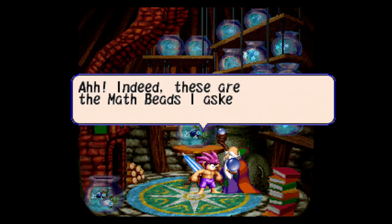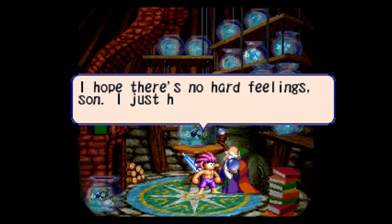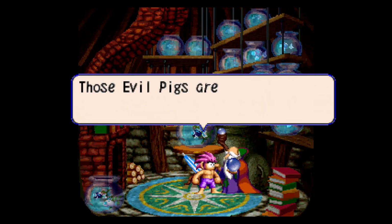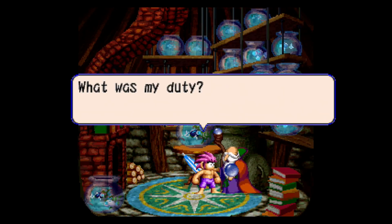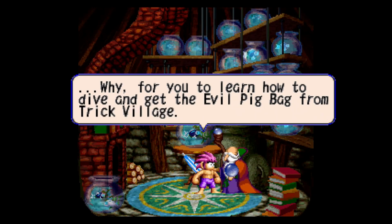Indeed, these are the math beads I asked for. Thank you. I hope there's no hard feelings, son. I just had to test your strength and see it for myself. Those evil pigs are fearsome, you know. Anyway, thanks to you, I've done my duty. What was my duty? Why, for you to learn how to dive and get the evil pig bag from the Trick Village.